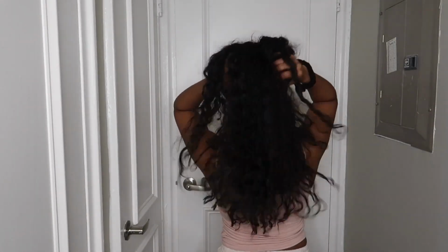This is how my hair looks. It's a bush of nothing. I don't know what's going on in there. I just make sure my edges look good and then I walk out the door. Like, that's all that matters to me. As long as my edges look fine, that's cool with me when I'm bumming it, okay?